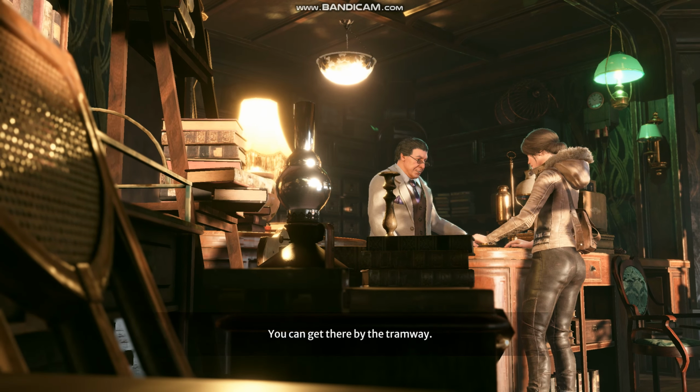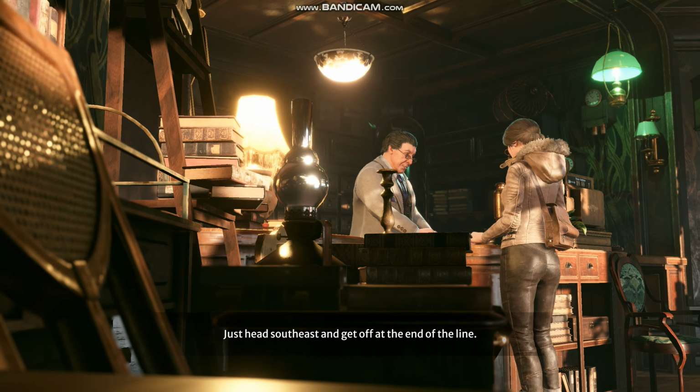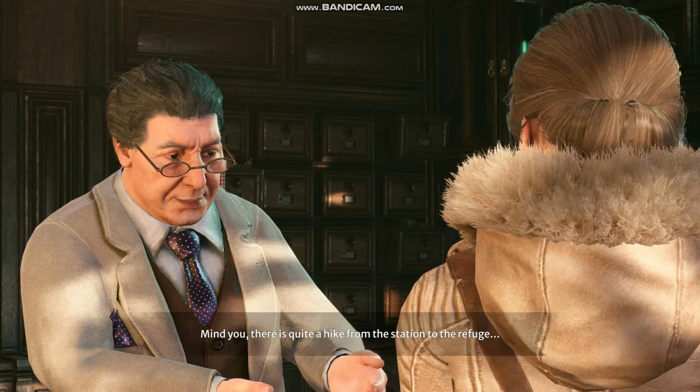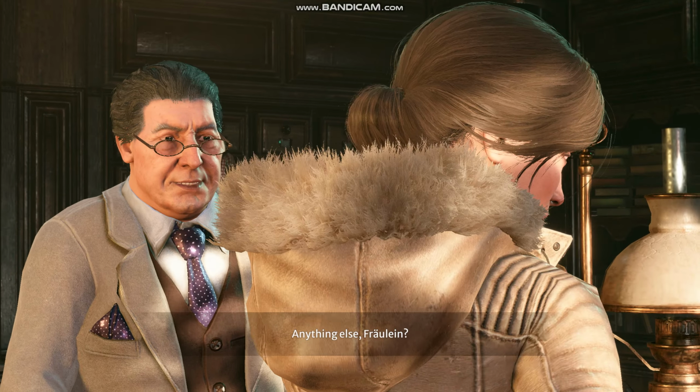Right. You can get there by the tramway. Just head southeast and get off at the end of the line. Thank you. You've been very helpful. Mind you, there's quite a hike from the station to the refuge. Oh, I'll manage. Anything else, Fräulein?